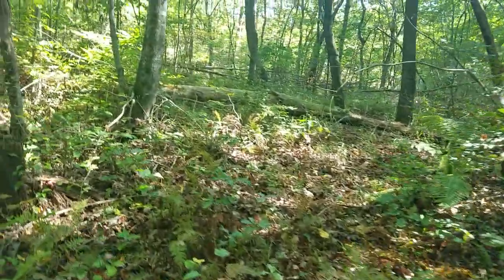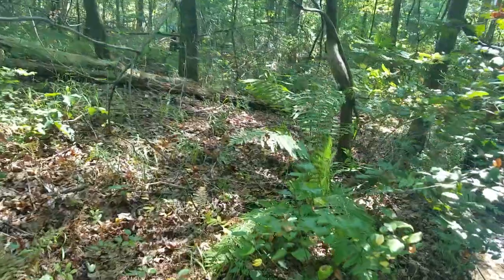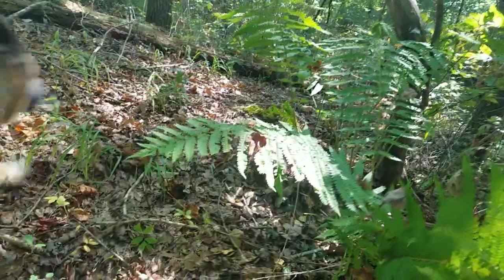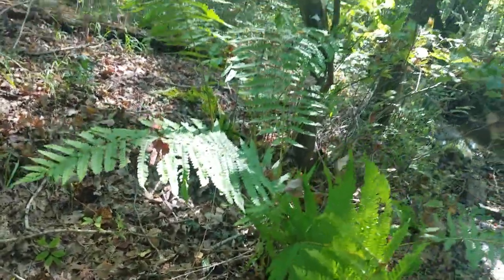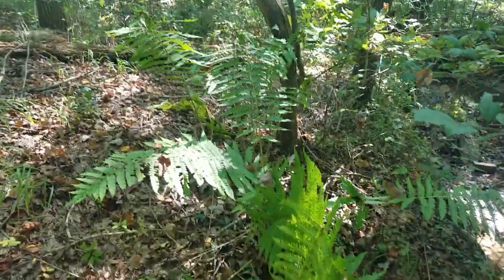Got these big old ferns. I don't know if they're ostrich ferns. I need to look that up, because you can eat the fiddleheads in the spring from ostrich ferns. So I'm going to have to find out if that's what that is.